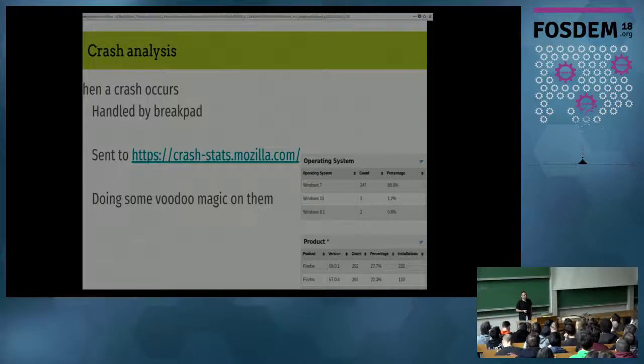So now I'm going to talk about some things that most of you are already familiar with, which is crash analysis. In Firefox, when you hit a crash, you are going to have a window. In the past, it was breaking your browser. Now it's just breaking your tab. And if you click on send, please do it. It's very helpful for us.